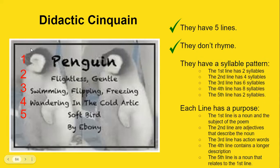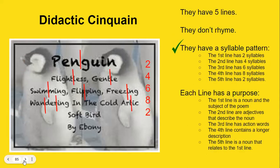Let's have a look at it a bit closer. 1, 2, 3, 4, 5 lines. They don't rhyme. They have a syllable pattern: 2, 4, 6, 8, and back to 2 again. And each line has a purpose. Okay, there's our syllable pattern: penguin, 2 syllables, flightless, 2 syllables, gentle, 2 syllables. So altogether there are 4 in that one. Swimming, 2, flipping, 2, freezing. So that there are 6 in total. And wandering in the cold Arctic. And soft bird is our last 2.